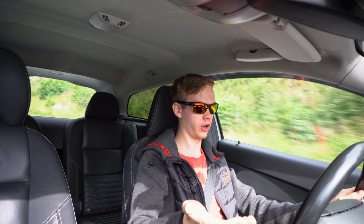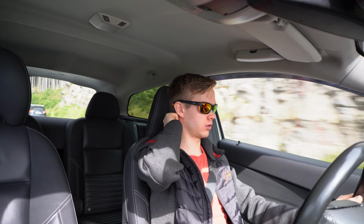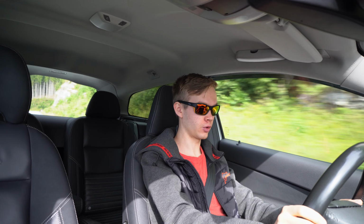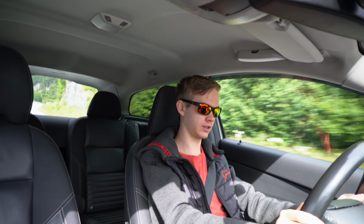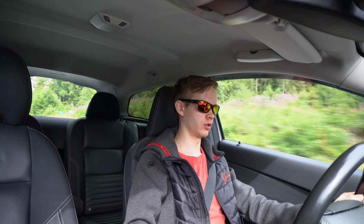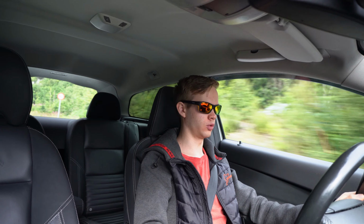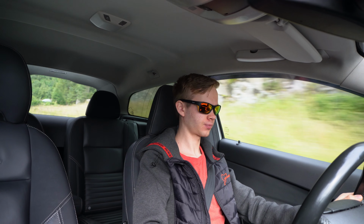And I wasn't trying to go fast. I mean, I wasn't driving slow. And they just continued to work. I was very, very positively surprised by the brakes and just how well they worked. It was really quite fun to see that the upgraded brakes did their job.